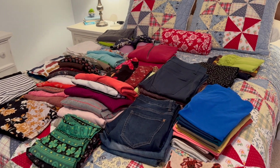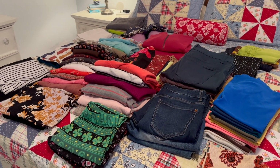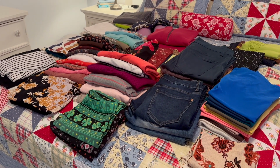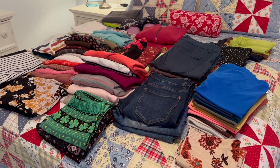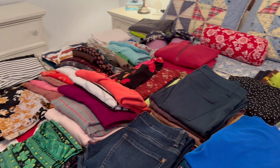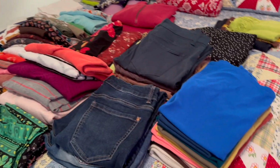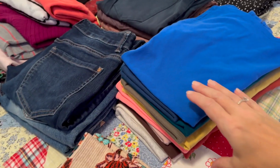So this is what I ended up getting rid of out of the closet over a course of 1 year. Now I do have a few things out in my storage boxes in the garage that are getting ready for a garage sale that did come out of this stuff at the same time. But this right here I wanted to talk to you briefly about.